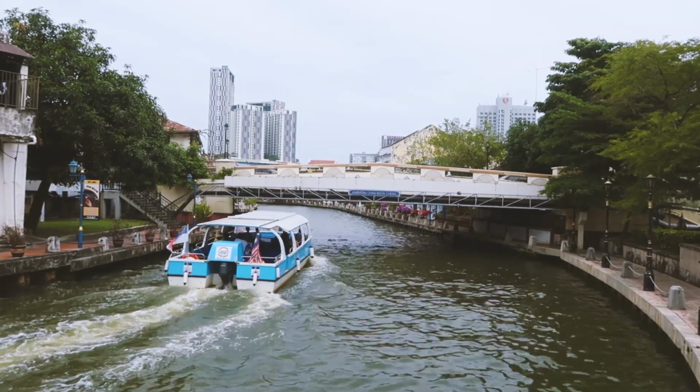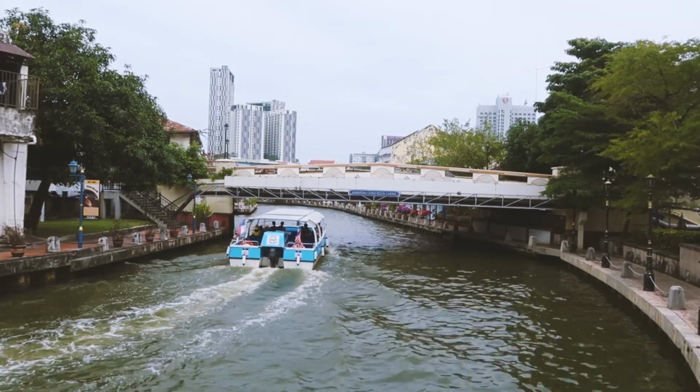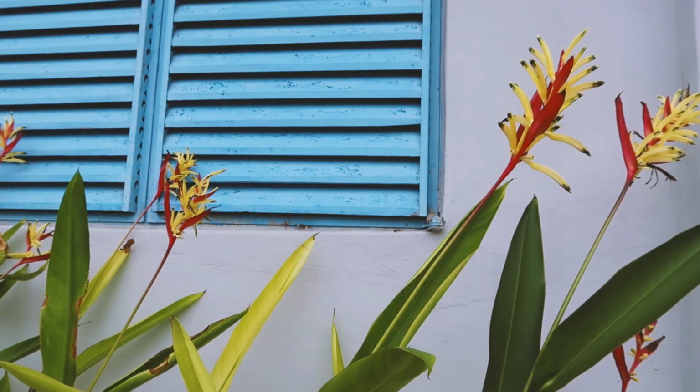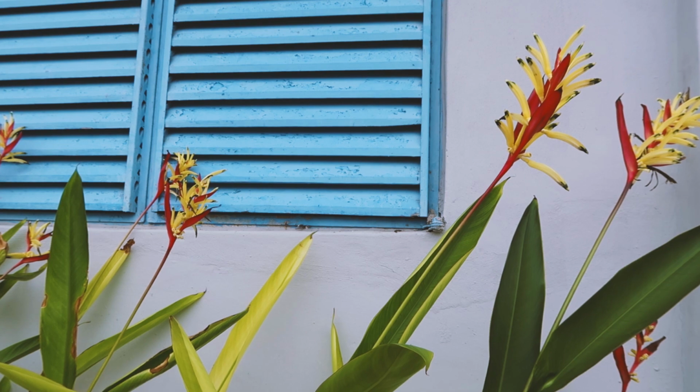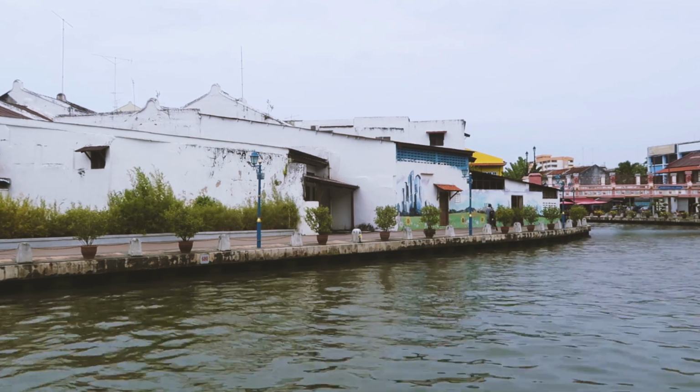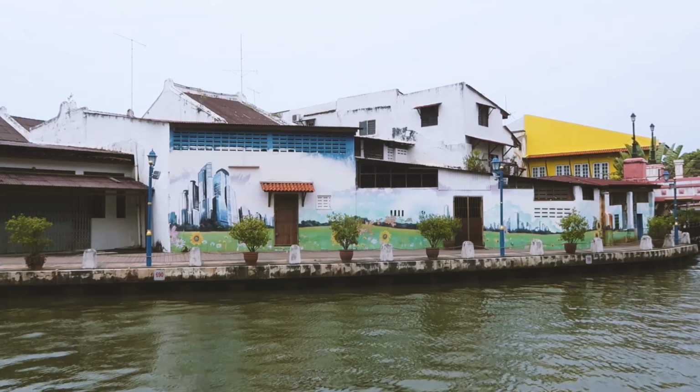I didn't have to cross over though, the path does follow this route around here, so we're good to go, let's explore. Well, we've got some interesting street art around here. I love street art.